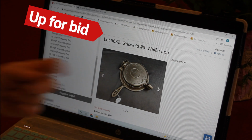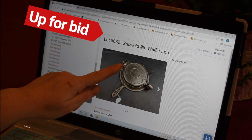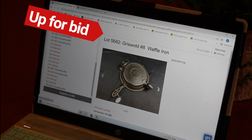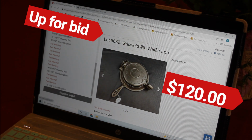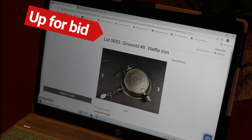This is, I forget what this is called, but it's got a unique flipper on it. Those are fun to clean up. Wow, nope, we're up to $120. All right, and we have another one without handles, it looks like.